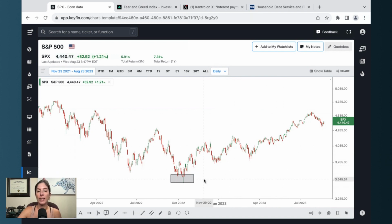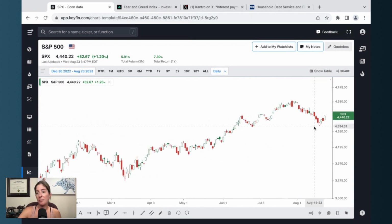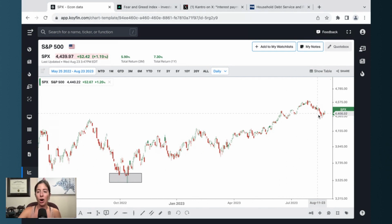So the S&P 500 rallied about 25% from the lows, and basically year to date we've been chugging higher and higher. We have recently seen the stock market pull back. We can see that here, and the past few weeks we've been in correction territory. We're down about 5% from the highs of 2023, and to be honest, that's not very alarming of a correction at all.